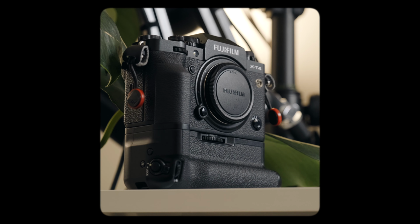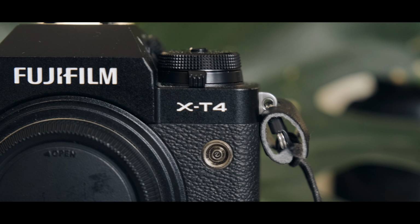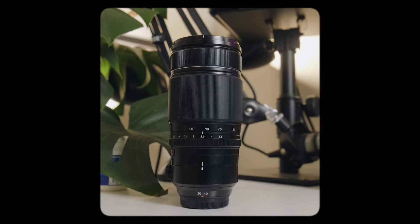Anyways, onto the gear. My main shooter is the Fuji X-T4 with a battery grip. I love this camera to death. I fell in love with Fuji a few years ago for photography, and their new cameras can do 4K 60, 10-bit, H.265, IBIS, I gotta have it. My secondary camera is a Fuji X-T3 Silver because Fuji shooters are an ulti bunch. Pair these two cameras with my little lens collection that includes a 10 to 24mm, a 16 to 55mm f2.8, and the Big Daddy lens, 50 to 140 f2.8.